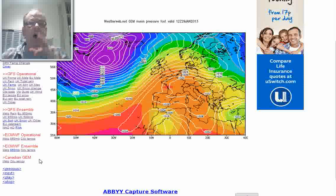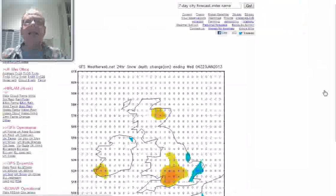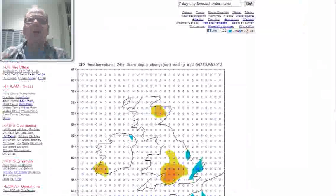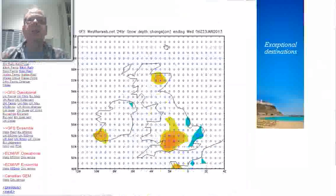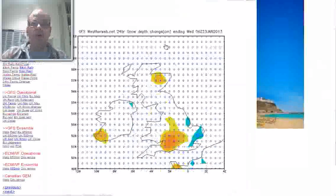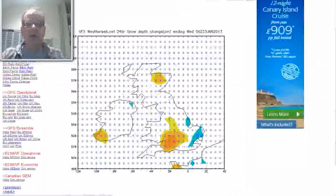Oh, and something you might find useful, I've added this new chart on. If you come down the left hand side, go to weatherweb, go to charts at the top there. Down the left hand side under GFS operational, you'll see UK snow change. If you click on that, this is a new set of charts that we've added, and it's the 24-hour change in snow depth. So this is the snow depth change from Tuesday morning at 6 AM to Wednesday morning at 6 AM, and the yellow and orange colours showing us where there is an accumulation of snow in 24 hours, the blue where there is less snow in 24 hours.